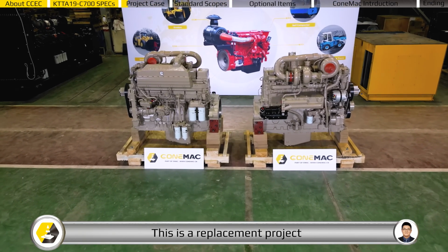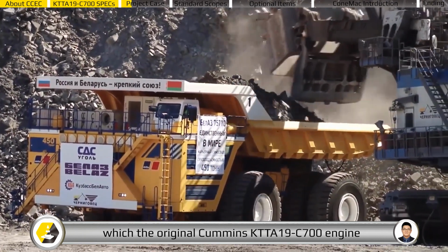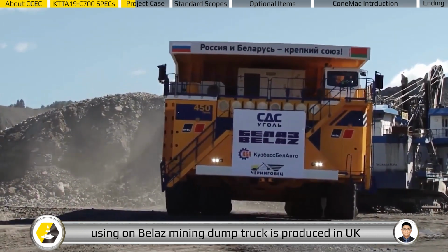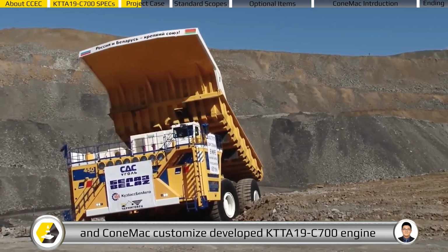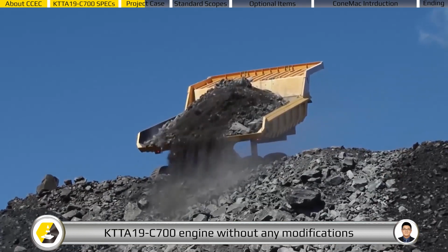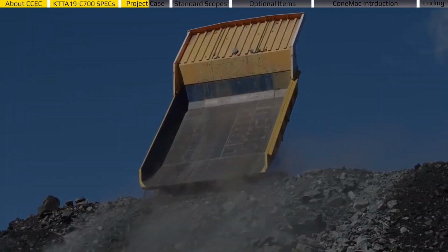This is the replacement project, which the original Cummins KTTA19-C700 engine using on Bilat's mining dump truck is produced in UK. And the ConeMac customized developed KTTA19-C700 engine that able to replace the original UK-produced KTTA19-C700 engine without any modifications.